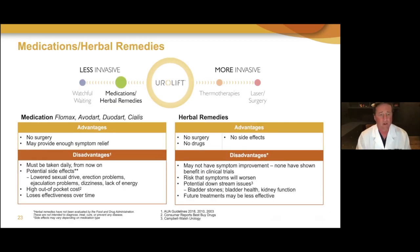As I told you about, there's Flomax, Avodart. Cialis is an erection medication that in some studies has been shown to relax the urinary channel and help men urinate a little bit better. The medications don't have a lot of really long-term side effects. They're pretty safe. They do have downsides.